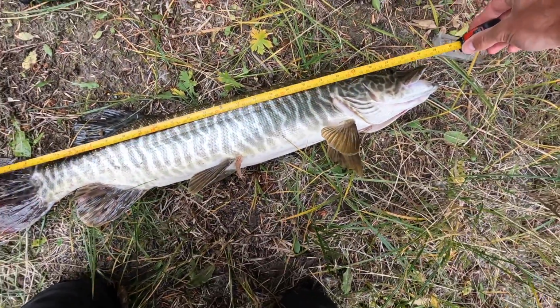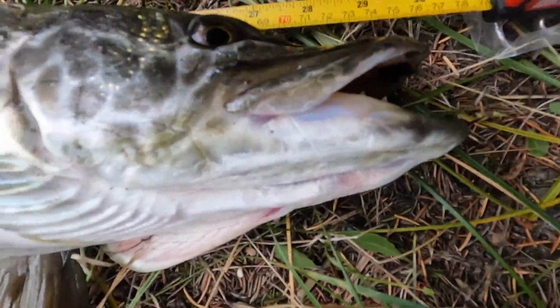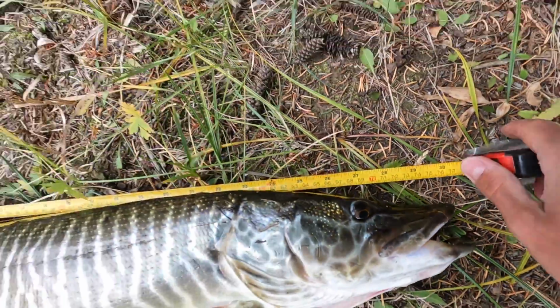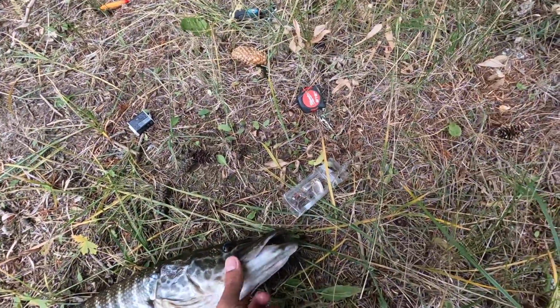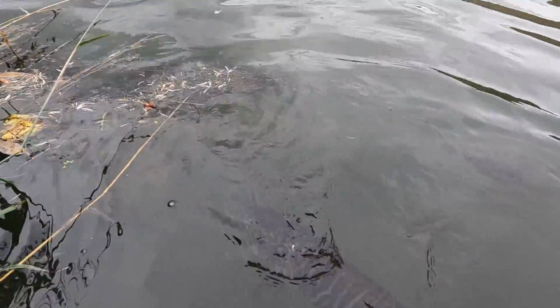It's a 30-incher. Here he is. The bottom lip right there. Yeah, about 30 and a half. Not a giant. There's two other bigger ones, which we're gonna try and get later. 30-inch tiger, first ever.